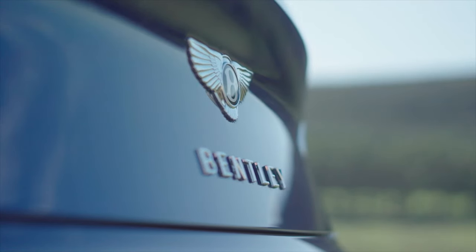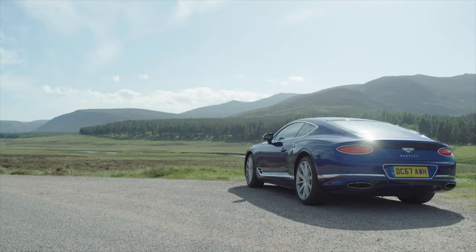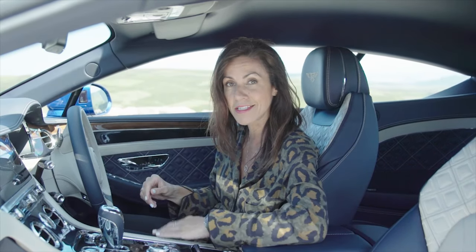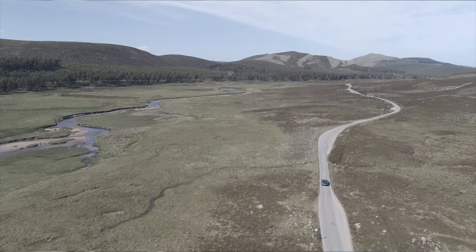So this is the third generation Continental GT, and there's lots to talk about because it's been 5 years in the making and everything is new. Chassis, new engine, new 8-speed transmission, new body.